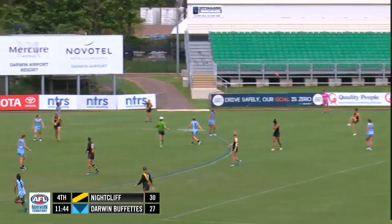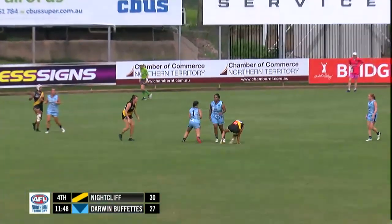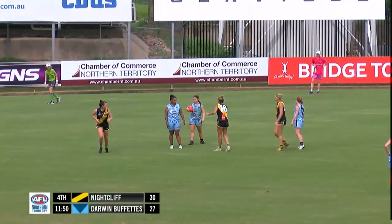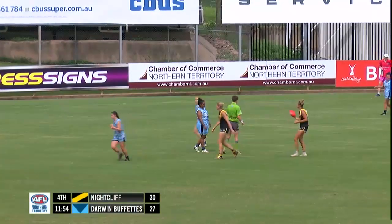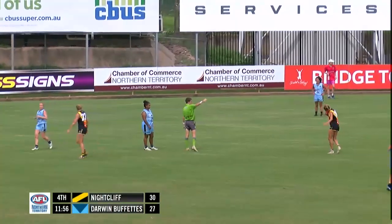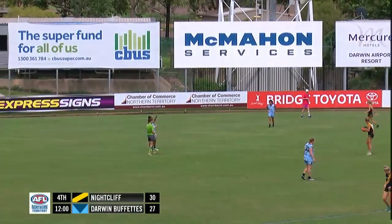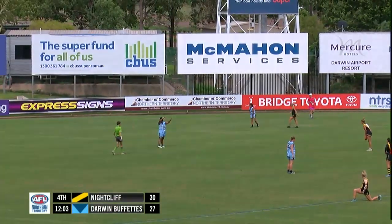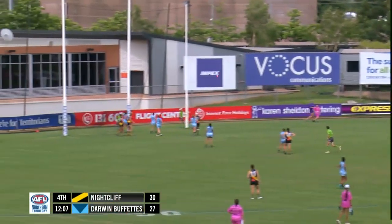So two of the best players on the ground involved there. Duggan tackled by Morrison. Morrison rewarded with the free kick, kicked long down the centre of the ground, and again it was Brianna Richards underneath that one, and she was caught high in the marking contest, and she'll go back and take her kick. Will she take a bit more time, Heidi? Yeah, I think the message might have got out there. Comes in now, kicks on the way. That one's not going to be a goal either.